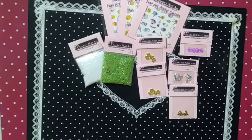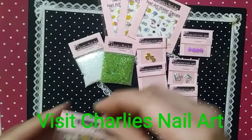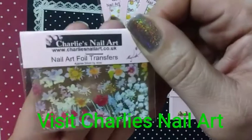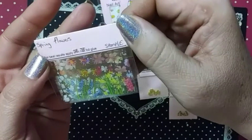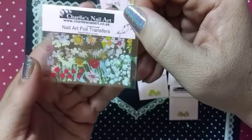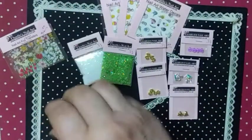Next, I'm going to show you my PR items. We get to pick so many a month for being a brand ambassador. Okay, we got a foil. Oh, that's beautiful. Look at those flowers. This is called Spring Flowers, and it's a sample. Samples will not be the regular length, it's just a section. Can't wait to play with this.